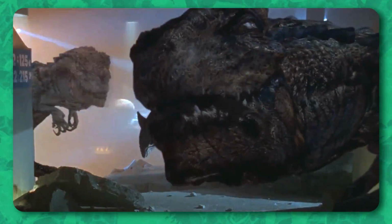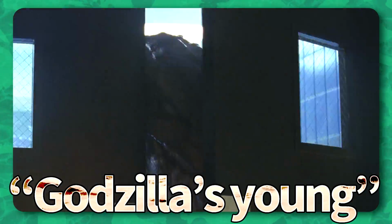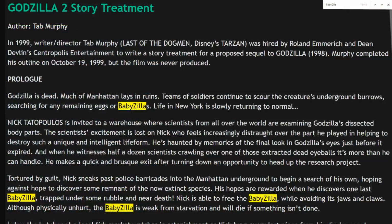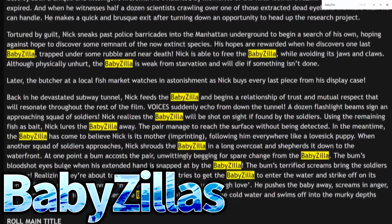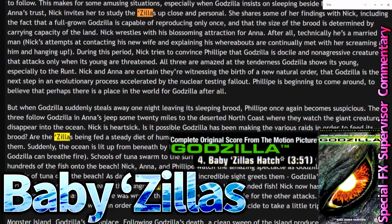The Baby Godzillas are never referred to by a specific name in their film appearance, only called hatchlings or Godzilla's young, while the novelization refers to them as Baby Gojirras. Meanwhile, they're referred to as Babyzillas in the story treatment for the unmade Godzilla 2, and are occasionally called that during the special effects supervisor commentary on the Godzilla DVD.